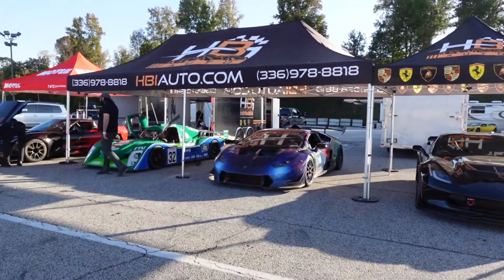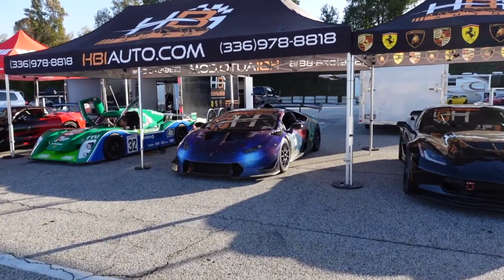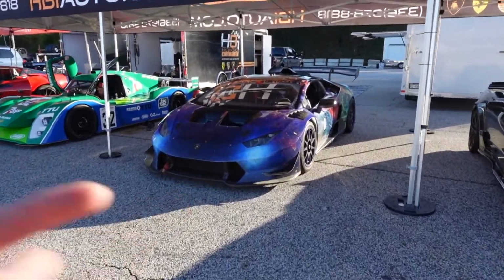So another track buddy just showed up with his Super Trofeo. You guys have seen this one before. This is his first time at Road Atlanta. Very long day ahead of us. We're about to go get some food and relax finally, but that was a really fun first day.